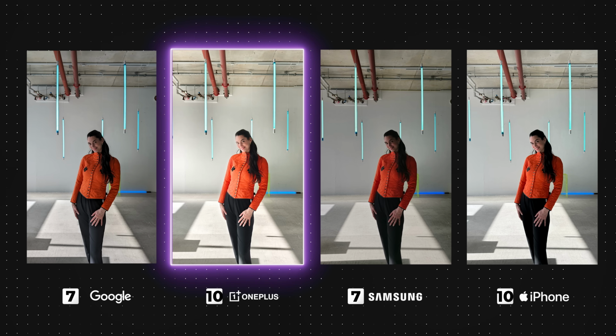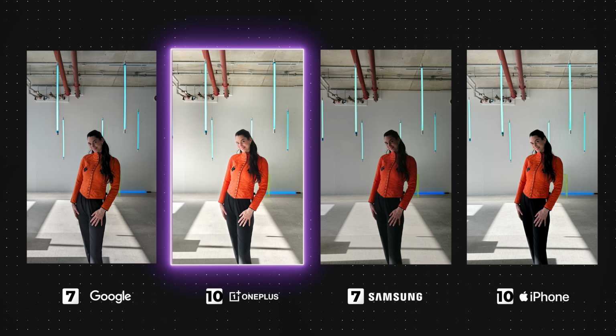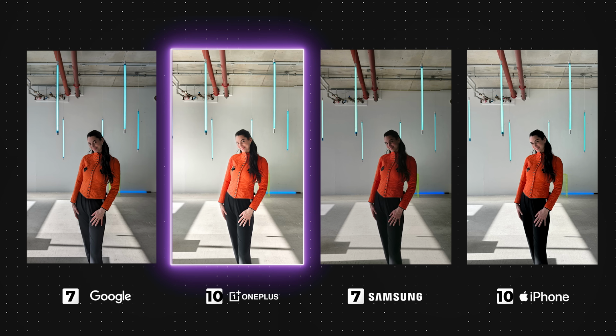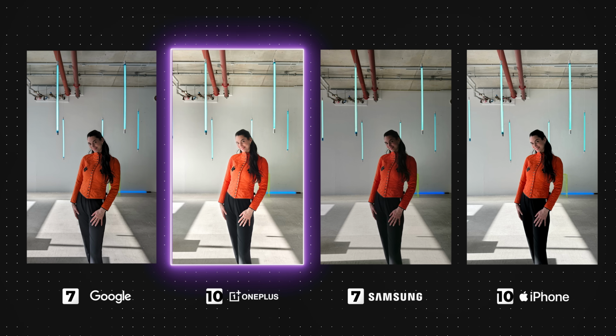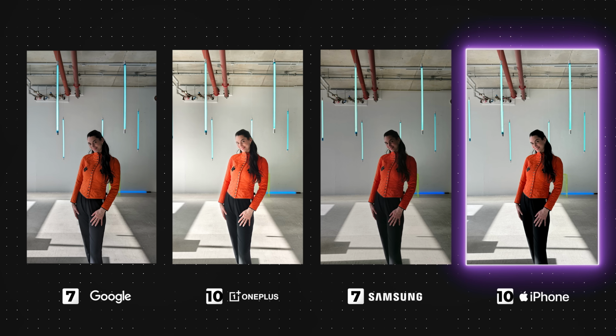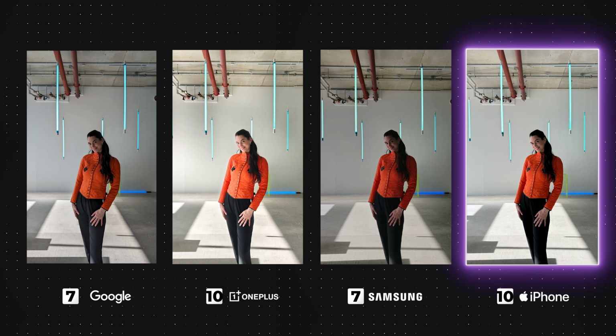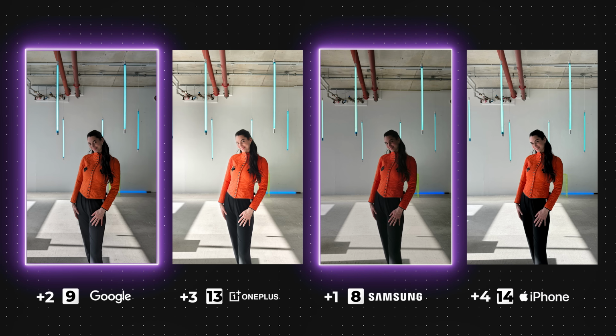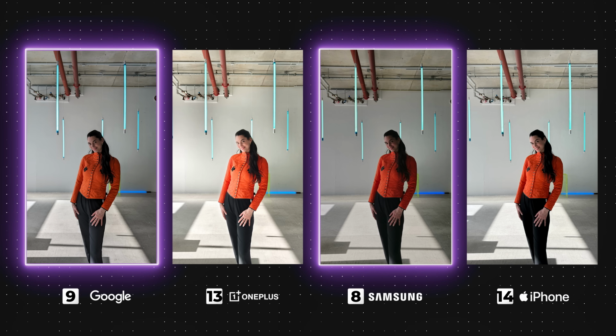Initially, I was drawn to the OnePlus here. However, although I do love the warm tone and vibrant colors, I do think the image is a little too overexposed, losing slight details, particularly in my face. The iPhone has achieved the most natural looking image with a decent amount of exposure, ensuring the shadows are controlled. The Pixel and the Galaxy are far too dim, with the Galaxy having very harsh shadows all over me.